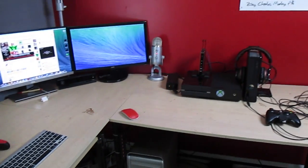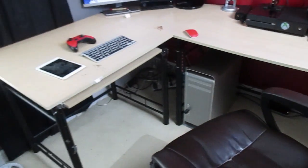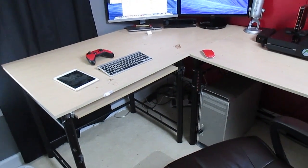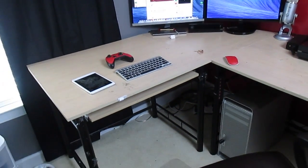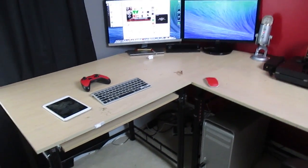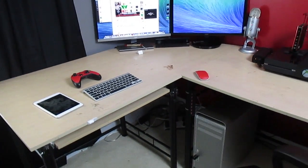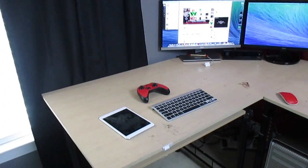I just reorganized my office yesterday. This is going to be a desk tour only, as I'm tripping over stuff behind me, which is part of the reason it's going to be a desk tour only. The back behind me where my desk used to be needs to be vacuumed, and there's some random stuff that's been taken off my desk. It needs to be sorted through and stuff like that. So I have a very clean setup right now.